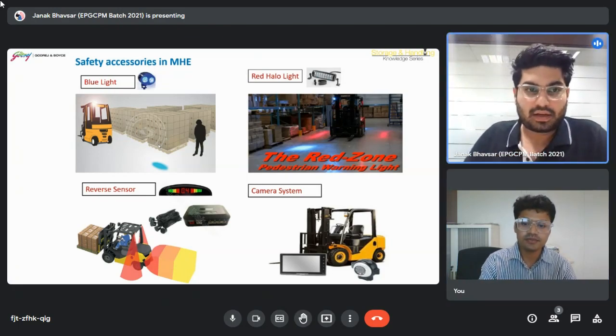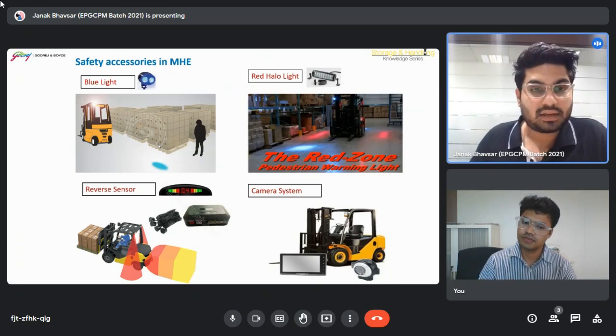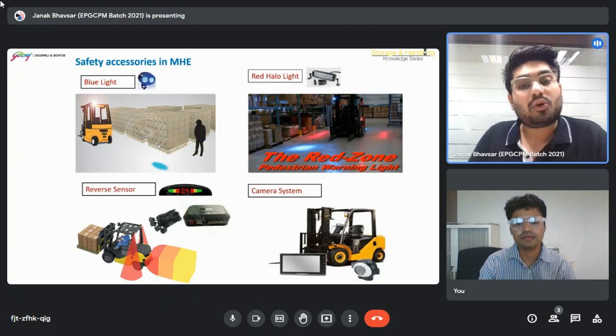At least you will have a visual barrier. Yeah. Then you have reverse sensors. If you are reversing, just like how we have in a car, if something is at the end, then it will beep. Then you have camera systems.